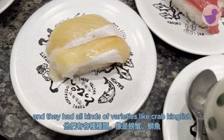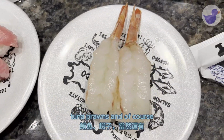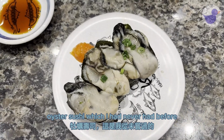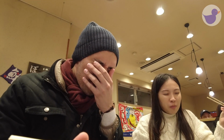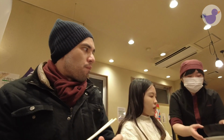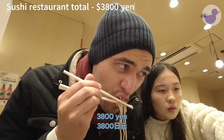The sushi was really good quality and they had all kinds of varieties like crab, kingfish, tuna, prawns, and of course oyster sushi, which I'd never had before. I got warned that the wasabi is very spicy right here, but I forgot almost instantly. We ordered a lot of food actually, but at the end the total was only 3,800 yen.